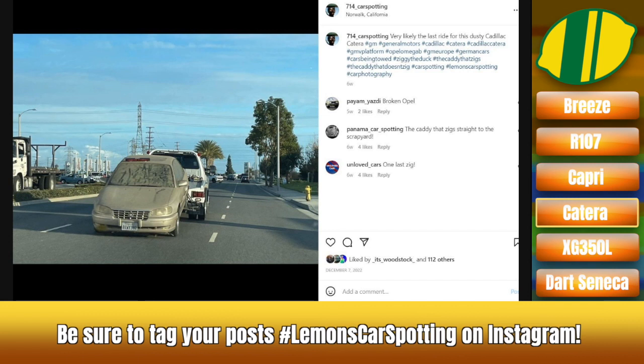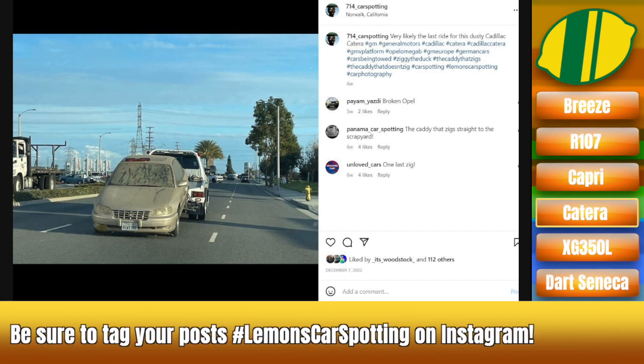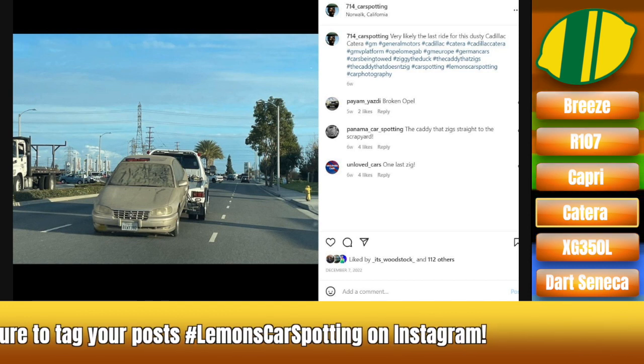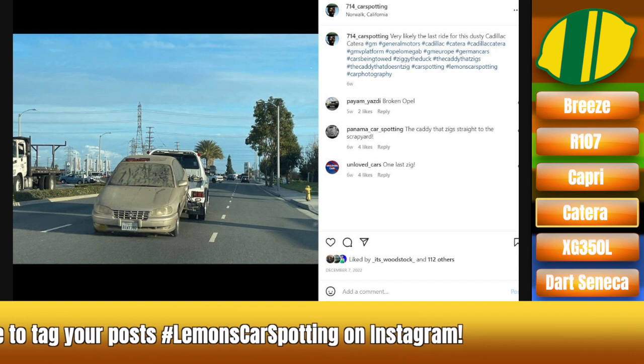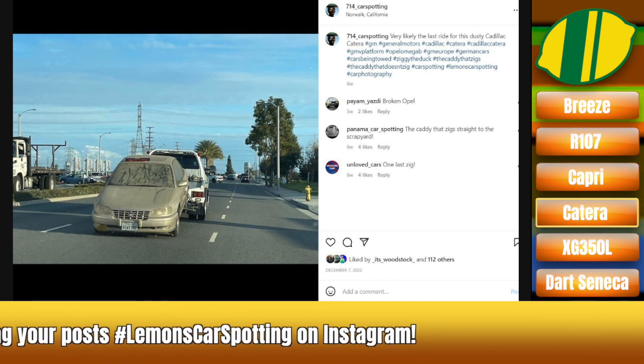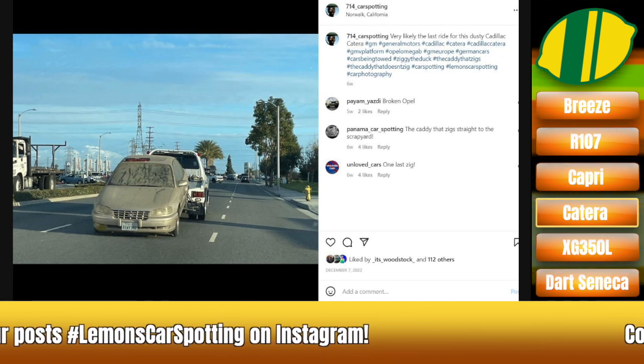Yeah, speaking of captive imports, so to speak, or rebadged imports, this is the worst Cadillac of the last 30 years, the Catera. Man alive, what a piece of shit. It just is an Opel something. I don't know. Someone in the comments will know. Yeah.